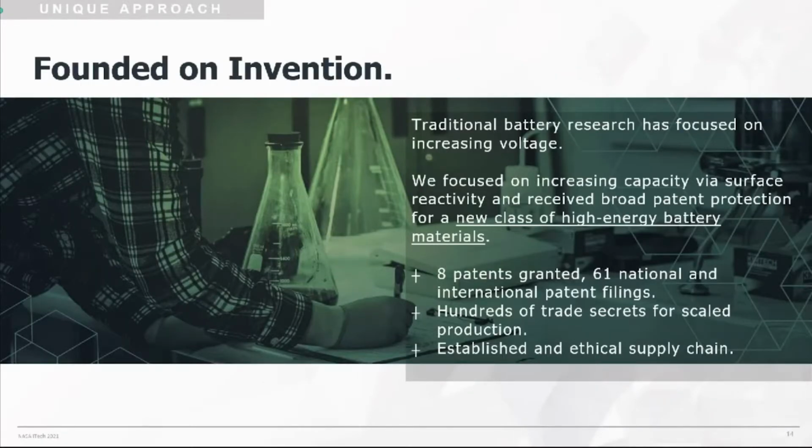We have a unique approach in that the company was formed around the invention of materials. Many companies are working at technology, but it's licensed from universities or from other entities, whereas 10-9 is working on wholly owned technology. Now, traditional research in the cathode electrode space has focused on increasing stability of existing materials at higher voltages for just incremental gains in power and energy. 10-9, on the other hand, has developed a novel material synthesis method, which has led to increasing the capacity of materials via increased surface reactivity, and resulted in a new class of high-energy materials. To date, we've been granted 8 patents, 7 in the US and 1 in Japan. This new class of materials is both nickel and cobalt free and can be produced within a net zero carbon footprint.